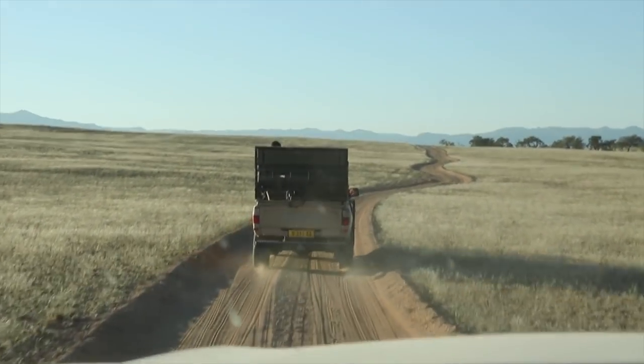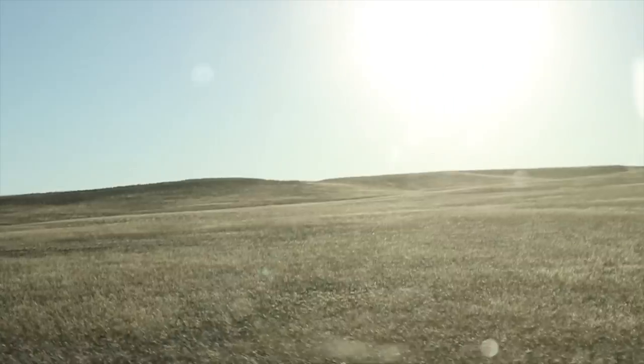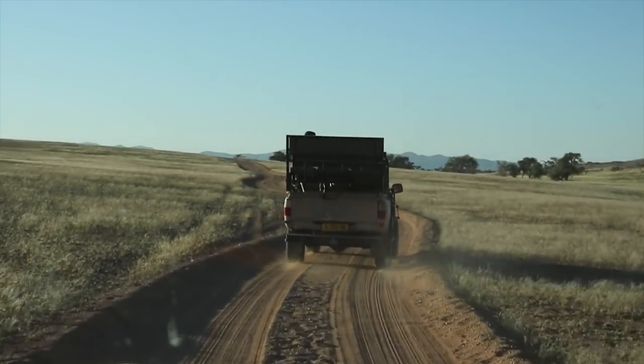We are on our way back to the lodge in this beautiful morning. The kids are that side and we are here. How are you, Dada, this morning? Very nice. And it's time to go home and see what's happening on the road.